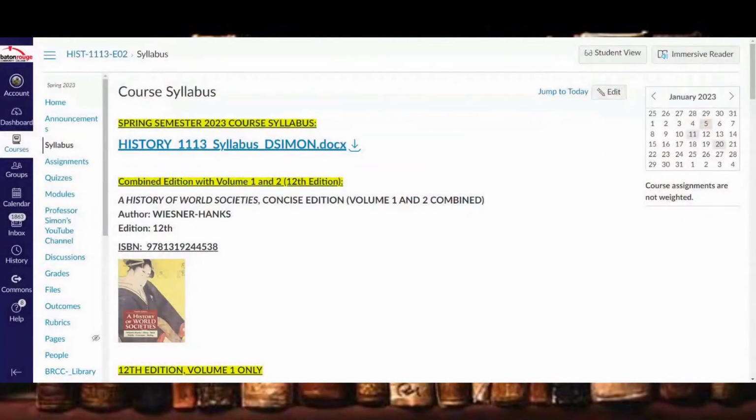Let me also show you some other things that are out there. If you go to the left-hand side of Canvas, you'll notice the syllabus right there. So like I said, do check out the syllabus. It's all over the place in Canvas.